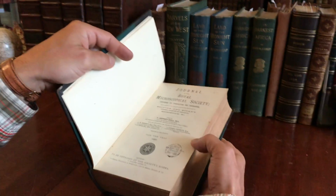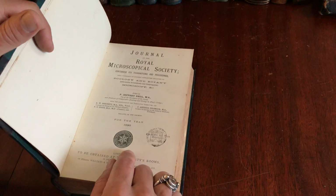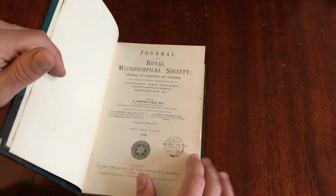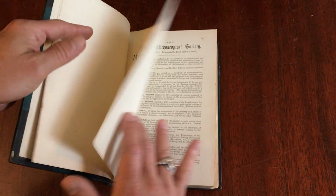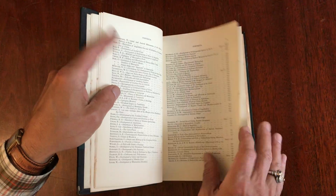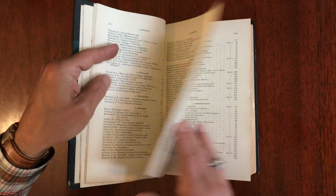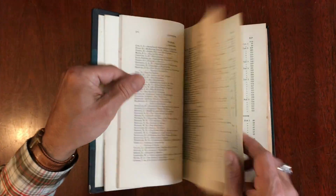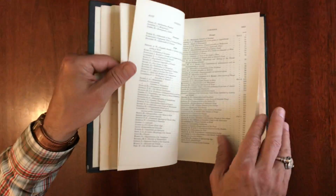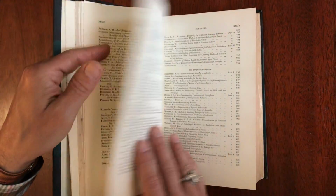It is a collection of this intermittent periodical for the year 1893. It was not issued every month, but rather appears to be every 2 or 3 months. There are extensive content lists at the front here that just go on and on and on. Hundreds of specific names and articles.